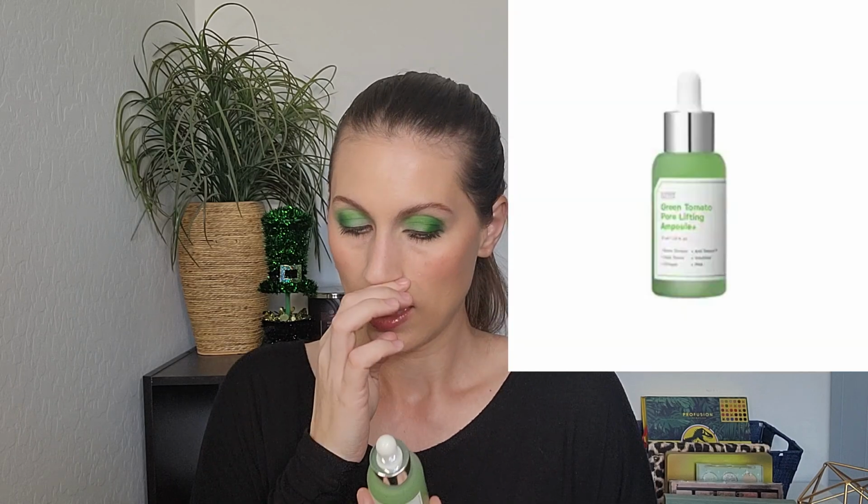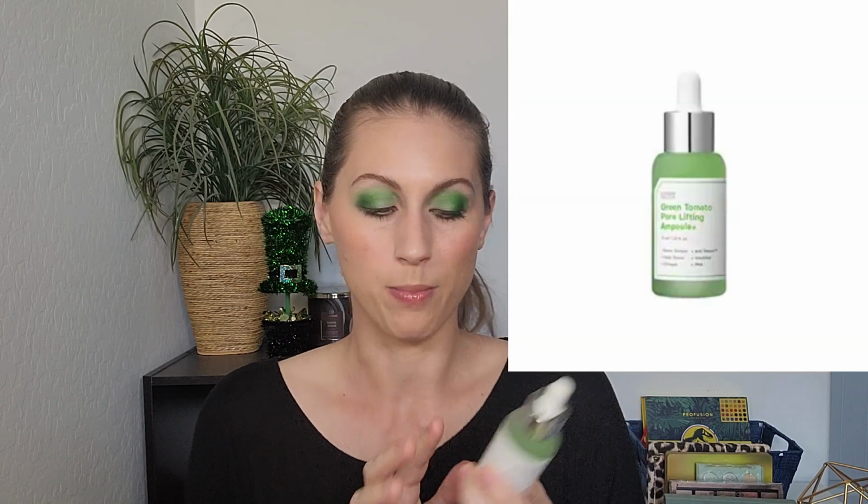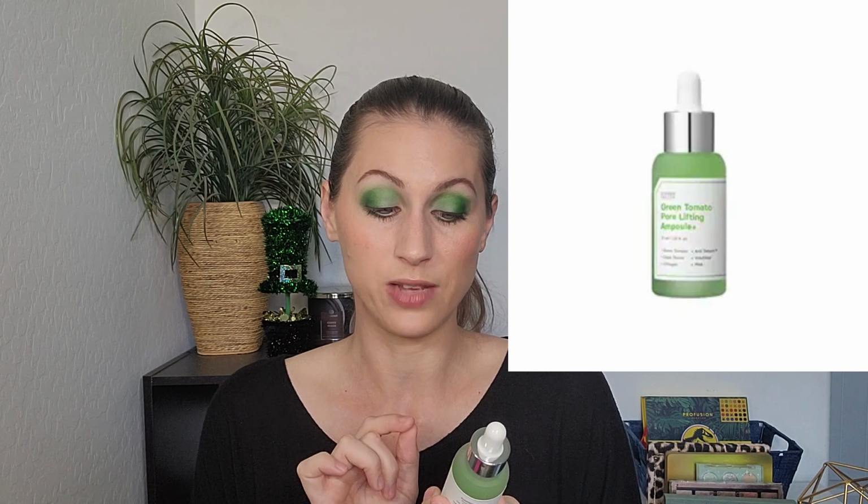This is the green tomato pore lifting ampule. So this one is also really great. This one has green tomato, daisy flower, collagen, anti-sebum P, and a couple other things I can't pronounce, and PHAs. The PHAs are an exfoliation factor. It's just not as intense as other exfoliants, AHAs, BHAs. So it's a much more gentle exfoliant. It's specifically designed for sensitive skin.